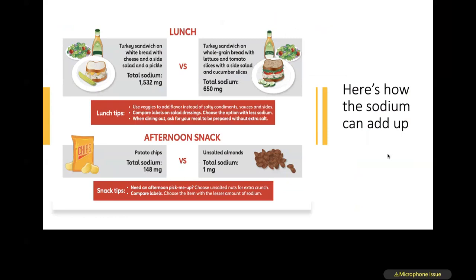What you can do to reduce your sodium is to use veggies to add flavor instead of salty condiments, sauces, sides, or pickles. Always compare labels on salad dressings. Choose the option with less sodium, and when dining out, ask for your meal to be prepared without extra salt. Afternoon snack: potato chips, 140 milligrams, versus unsalted almonds, which is only 1 milligram of sodium. So most often choose unsalted nuts and also compare the items with lesser amounts of sodium.